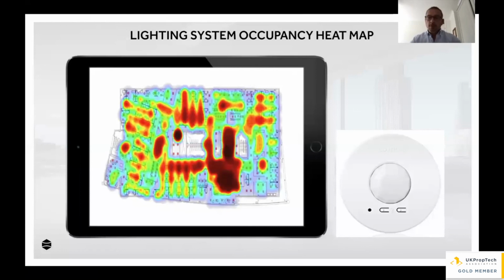Of course, lots of buildings don't have these sensors in place, so we can work off the existing base build, and with your lighting control system, there will be sensors that will enable us to heat map. We can still work with PIR around auto scaling. It's just not giving you a head count reference, but we do know when somebody leaves a meeting room, PIR tells the light to turn off.